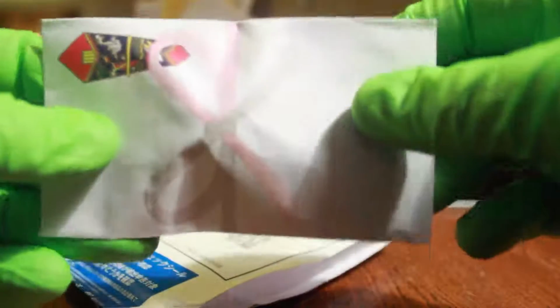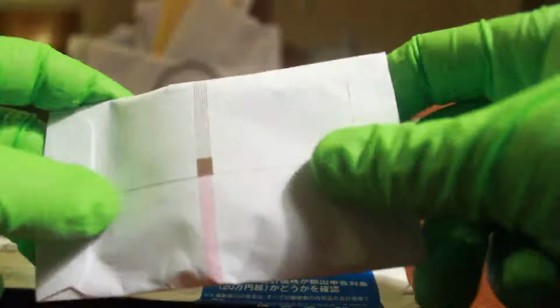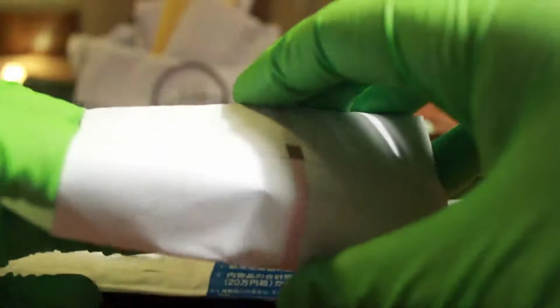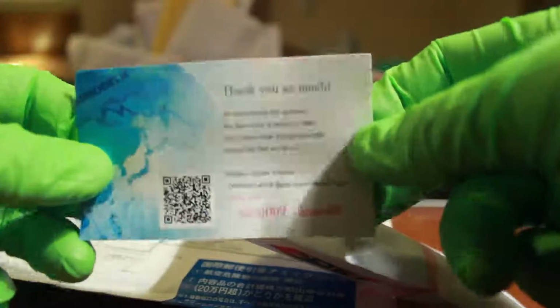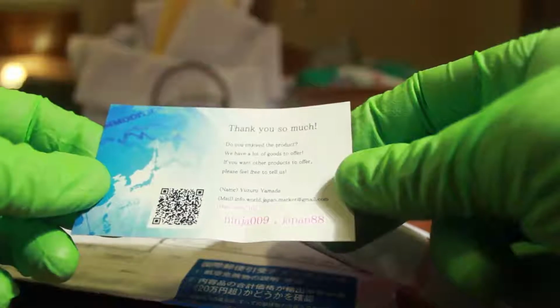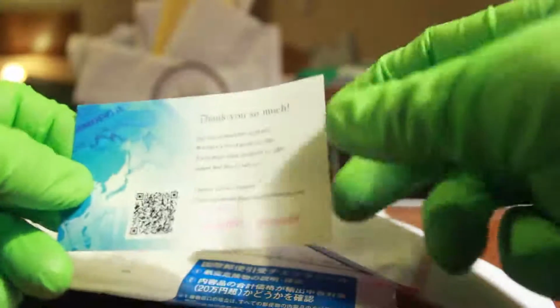My favorite thing about this seller is, aside from the neatly done packaging, they always send a little thank you card, or in this case, yep, it's both. There is a nice, professional thank you so much eBay card. Do you enjoy the product? Their English isn't the best, but their customer service is pretty good.